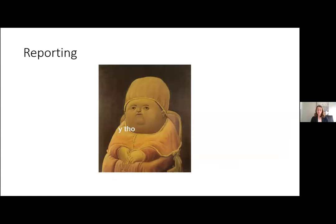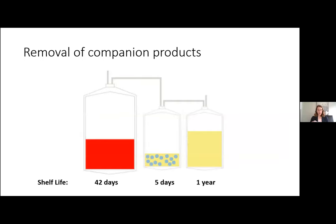I've mentioned reporting a few times now, so I would like to spend the last part of the presentation talking about the importance of reporting and how to do so at LHSC. So the purpose of reporting is to prevent further reactions from occurring in two ways. The first way is removal of companion products. As you know, whole blood from one donor is centrifuged and made into multiple blood products, RBCs, platelets, and plasma, among other products. If there's a serious reaction to one blood product, reporting can ensure that the companion products are removed.